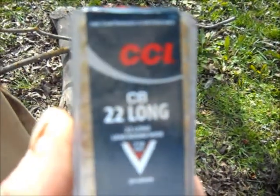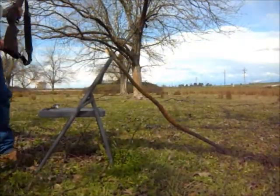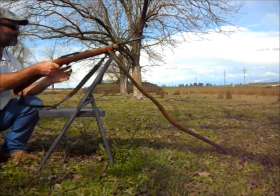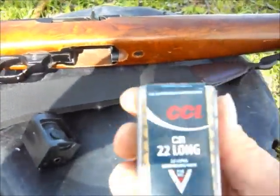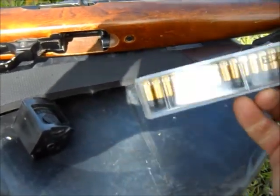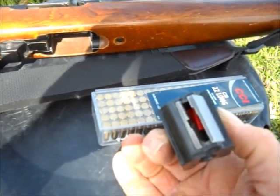Get those in there, CB longs. Okay, hopefully the wind doesn't mess up the audio on this, but what we got is the CCIs. These are CB22 longs. You can get them in shorts, but I like them in long because now I can feed them into the magazine of this Ruger 10/22.